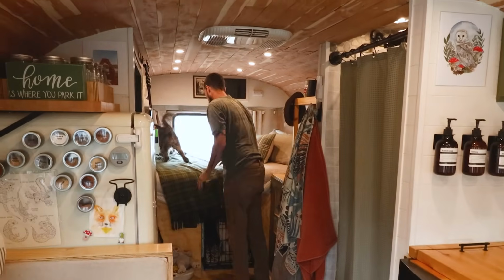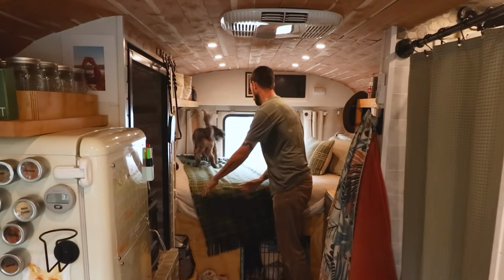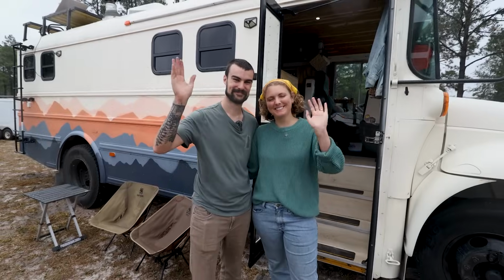Living in a bus has changed our lives completely, but also you feel a sense of becoming who you were meant to be. I feel like it's just brought on a whole new confidence and assurance in what you do and just putting everything you have into something. It's really a passion project. If you're somebody who's thinking about doing this, just do it. You'll never be in a perfect position in life to take on any big project, even if it's not a bus. Time just goes on, whether you do it or not. So just do it.